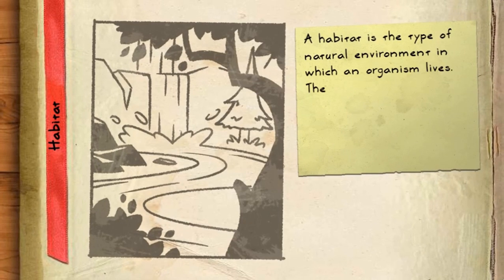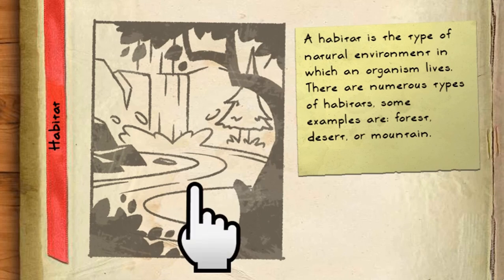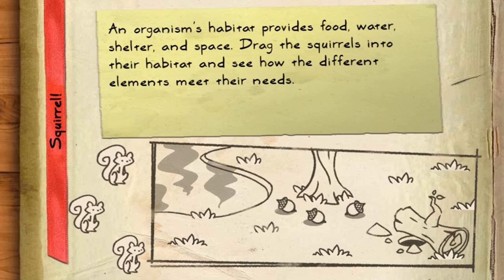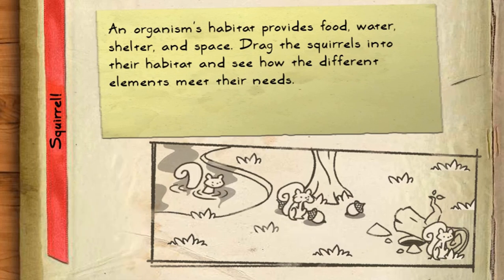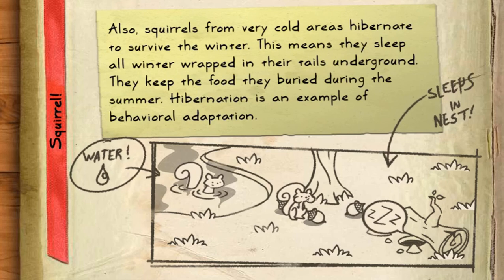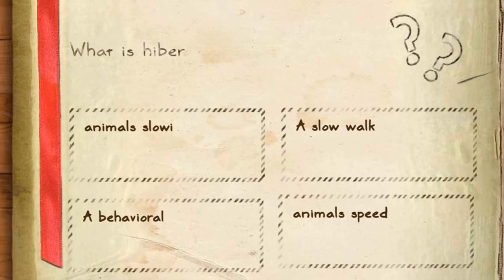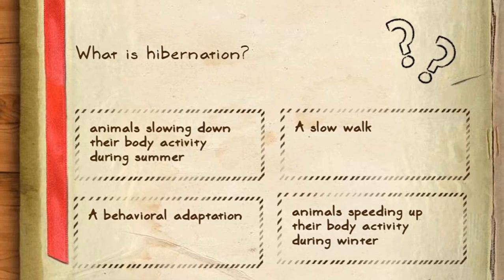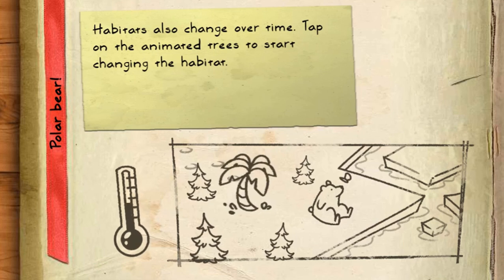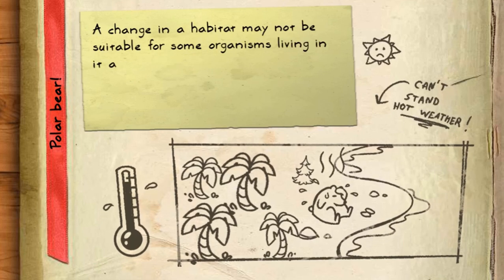Legends of Learning presents the Adaptation Explorer game. This is a science game that makes learning about adaptation fun and easy to understand. In this informative instructional game, Vincent the Explorer is here to take you on an adventure and explore adaptation of a variety of species. Very cold habitat.